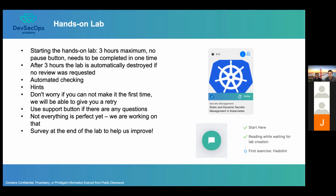At the end of the lab, there will be a survey that you can fill in, which we will also be using in the next session, the wrap-up session, where we can discuss some of the feedback that all of you gave. It will be anonymized, but the survey answers and feedback that you provide will help us improve the course and the platform. And of course, the most important of all is to have fun. We hope that you will learn something from this hands-on experience, and some new concepts around secrets management in Kubernetes, so that you can take that knowledge and use it in your next challenge or assignment.